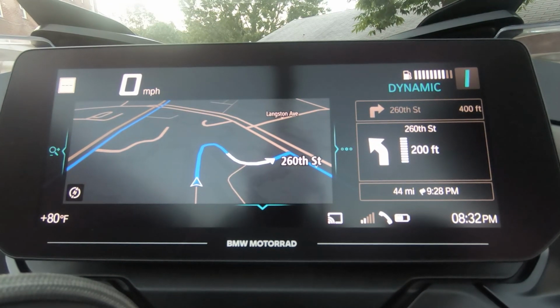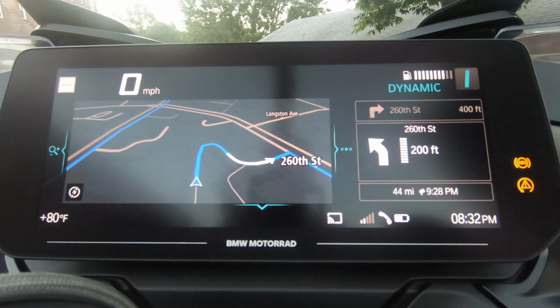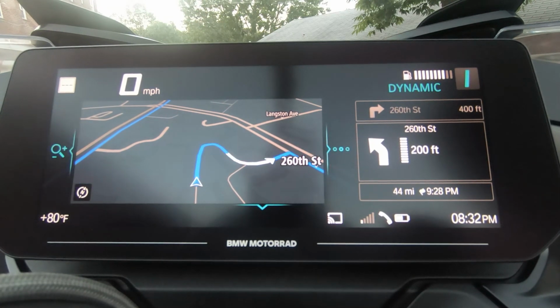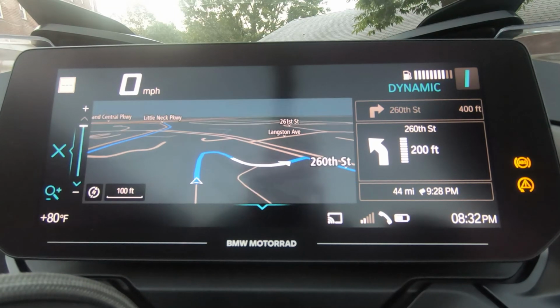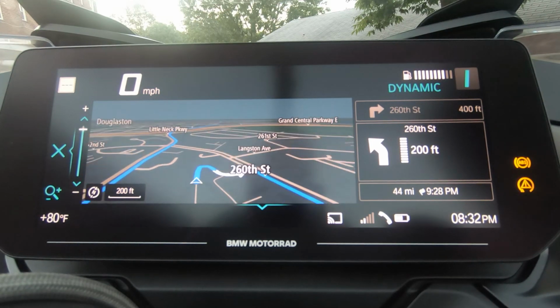So that's your map. Once the map has begun, on the left-hand side you can see the map view, not full screen. On the right-hand side you see your next instructions. You can still go to the dots. You can go to repeat instructions and it will repeat them. You can still go left. You can zoom out and zoom back in, however you like it.